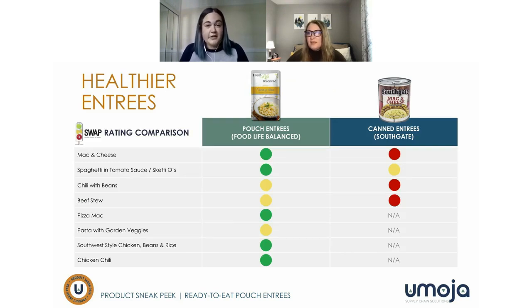So here is going to be our direct health comparison to a traditional canned meal entree. As you can see, not only are ours ranking green and yellow on SWAP, and I will pause here just to give you a quick explanation in case you have no idea what SWAP is. SWAP is a food rating system that quickly helps to identify healthier options. It ranks a food either green, which is choose often, yellow, which is choose sometimes, or red, which is choose rarely. The main criteria used are saturated fats, sodium, and added sugars. So you're going to see that not only are we ranking green and yellow in SWAP compared to some alternatives, which are green or red and yellow, but also the variety options are all listed there.